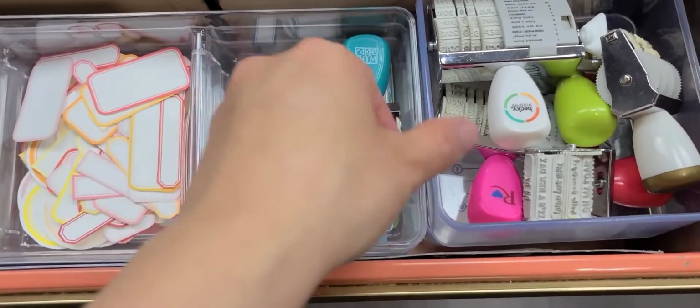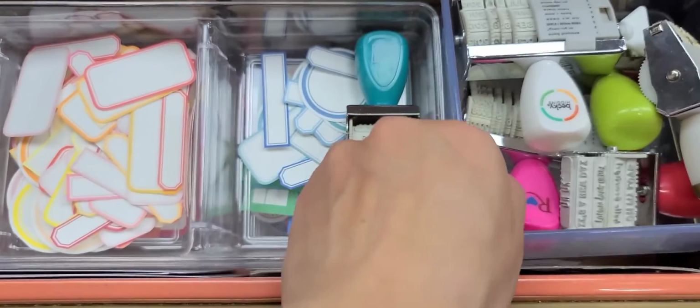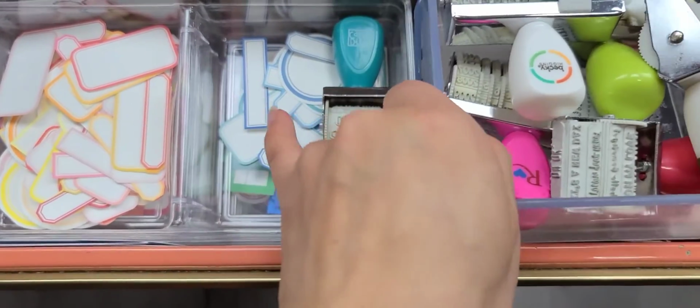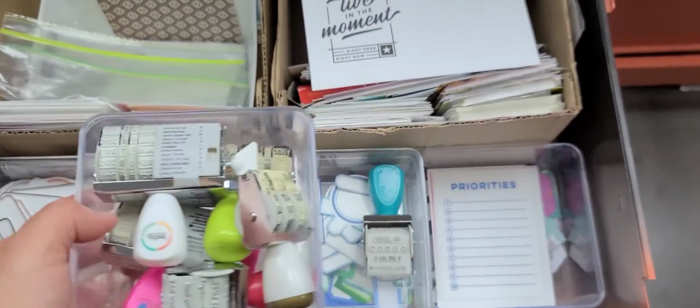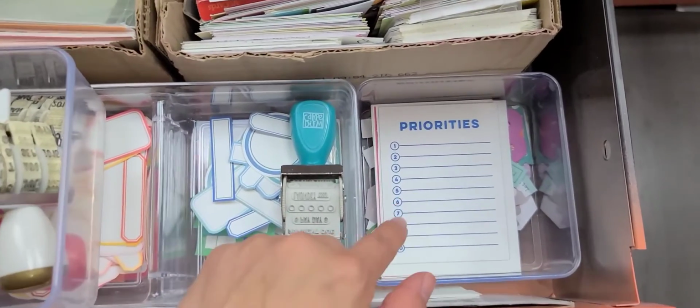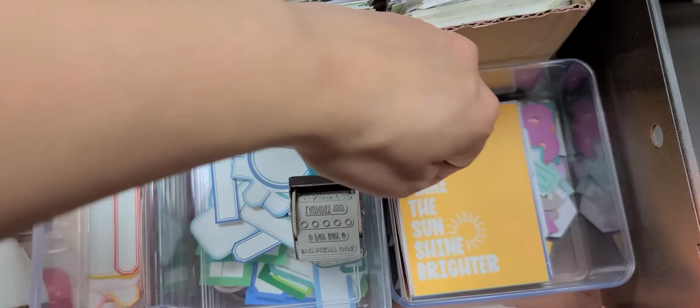So here I keep my roller stamps. This one happens not to fit in there, so that one's on the side. And then I'm going to pull this one out. Again, these little containers are from the 99-cent store. This is the last collection that I was working with. It was the LE Studio collection in August.